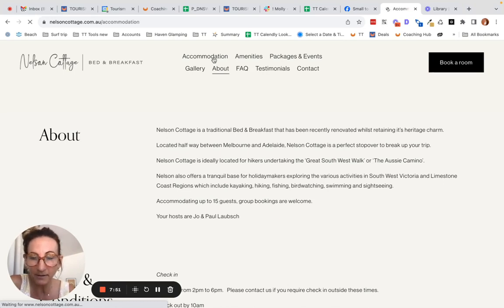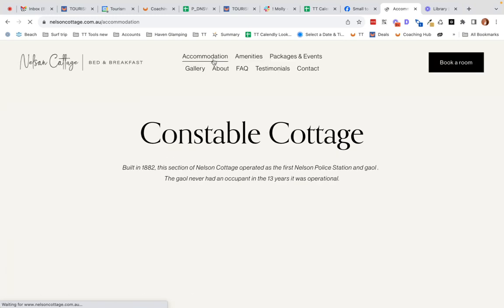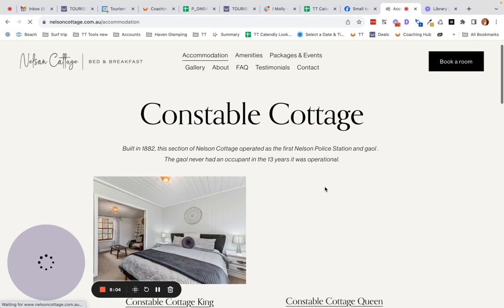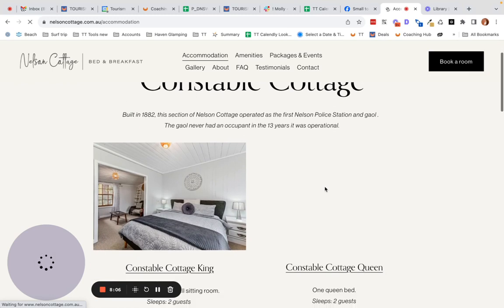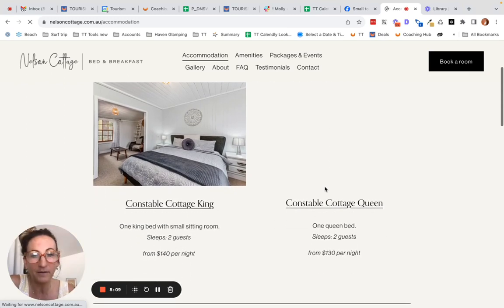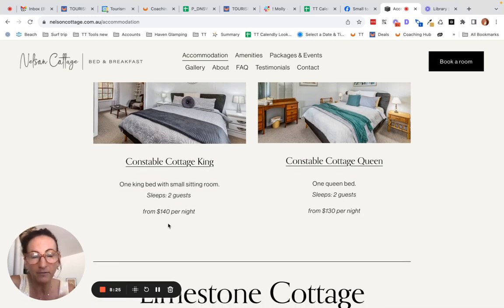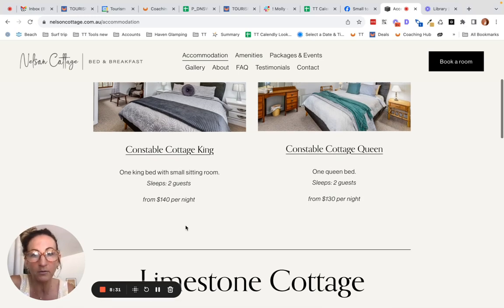So let's go check out the accommodation page and see how this one looks. So we've got Constable Cottage, built in 1882. Oh, yes, I remember this. Great. So we've got the Constable Cottage King, Cottage Queen. So obviously we can book if we click on these buttons here. I can tell this because when I hover over it on the bottom left, I can see the URL that it's going to lead me to. So maybe it would be really great to have a very obvious call to action here that says check availability or book now or something like that.